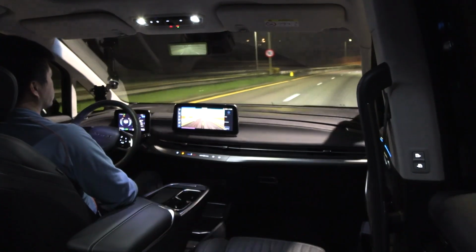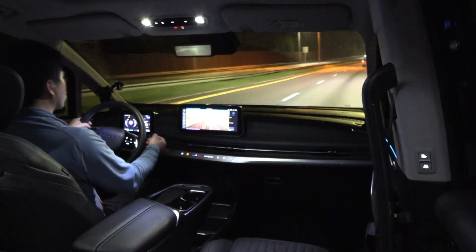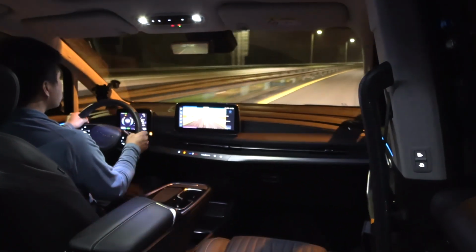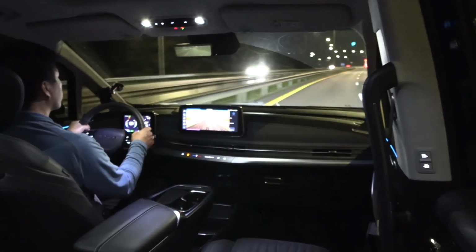Oh, sorry. Oh, what the heck is that smell in front? Let me just get past that fossil. But auto steer is nicely good. Some fossil, probably some diesel.